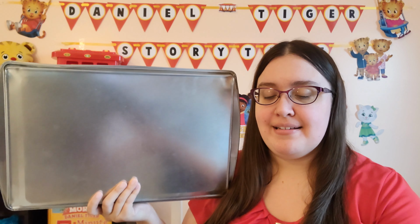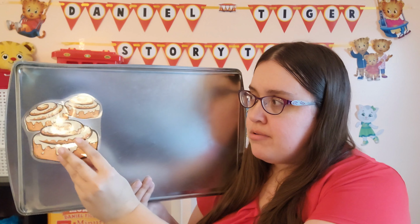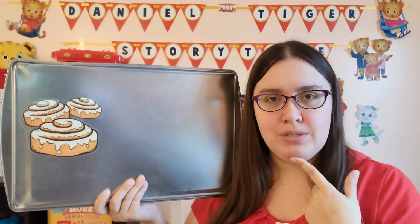Where has Trolley brought us? We are going to have to look at some clues to figure it out. Now, our first clue is some cinnamon rolls. Ooh, those look yummy. You know what? I'm not quite sure where Trolley might have brought us. Let's see if we can get another hint.